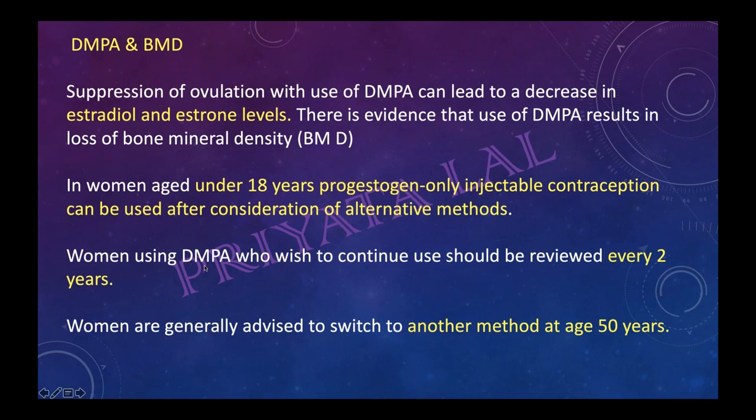If the patient is taking DMPA for a longer time, she has to be reviewed every 2 years. Why do you want to review her? Because of this decrease in bone mineral density. DMPA can be used till 50 years only. Just now we did POP, which can be used till 55 years of age. But with DMPA, because of the effect on bone mineral density, you have to stop this injection at 50 years of age. You will find this question.